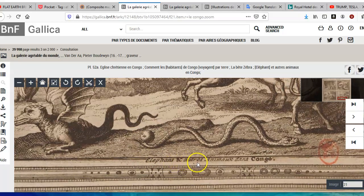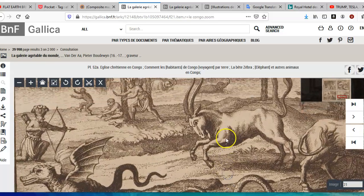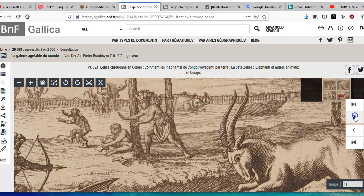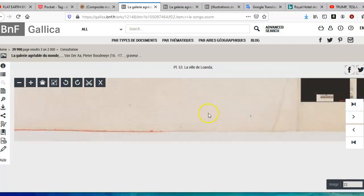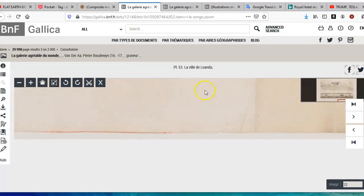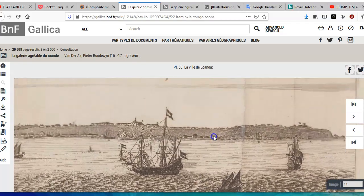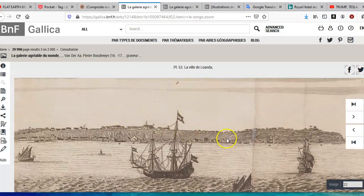Elephants and animals of the Congo. You can see elephants in the background. So some interesting images in here. And the thing is, this was a voyage that was sent out, no doubt at cost of the king. And he would have said, go out, have a look around, come back and tell me what's going on.